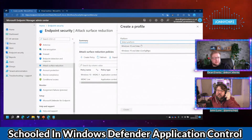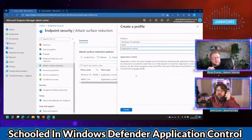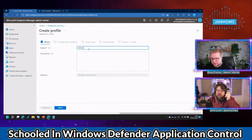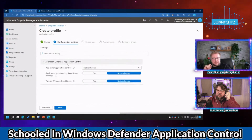So let's look at Windows 10 and later, and then we've got App Control, and then if we create this policy, this is again where the terminology and the wording just falls down, because if we choose next, and then we've got Microsoft Defender Application Control, AppLocker Application Control, and then the tooltip is "AppLocker application." It's like they wrote it in a hurry.